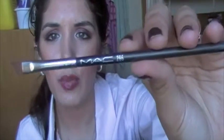And my last brush that I'm going to show you guys is the MAC 266 brush, which is an angled eyeliner brush for gel eyeliner. Perfect to smudge some sort of eyeliner, either pencil or a shadow or gel eyeliner on the lower lash line, on the upper lash line. If you really want the cat eye effect, that's why it's angled. Oh, eyebrows too. To fill in your eyebrows. A lot of people use this one for the eyebrows. I think it's perfect for the eyebrows.